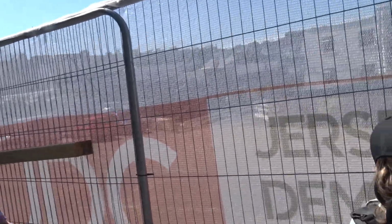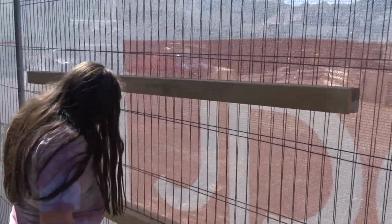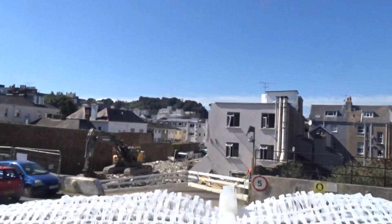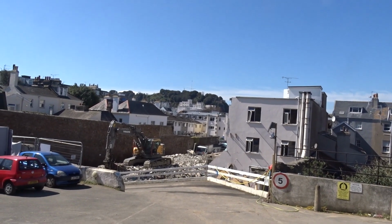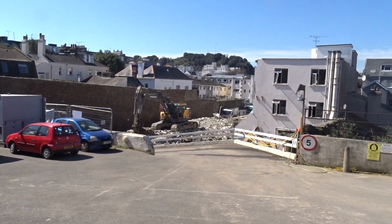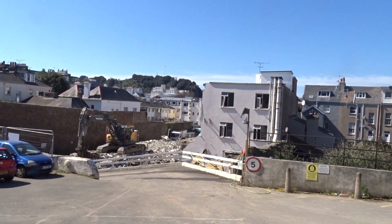Right, so this is the back of the former Apollo Hotel. As you can see, they really don't want you to see an awful lot. It's a shame these are see-through, look. But it's even more of a shame that my camera can look over the top. So, you can see there, a lot of the hotel is already gone.